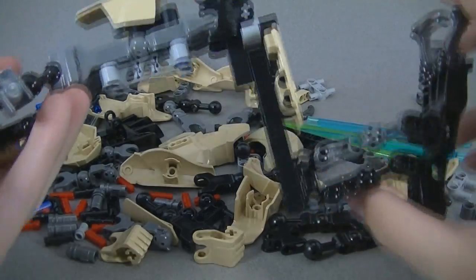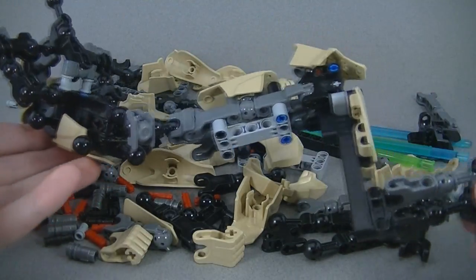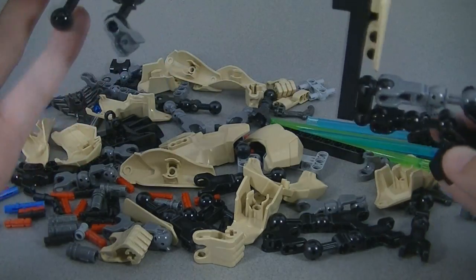Wow, whoa. I was looking at the leg and I was like, that's not too big. And then for some reason, when I attached it to the body, this guy suddenly became massive.